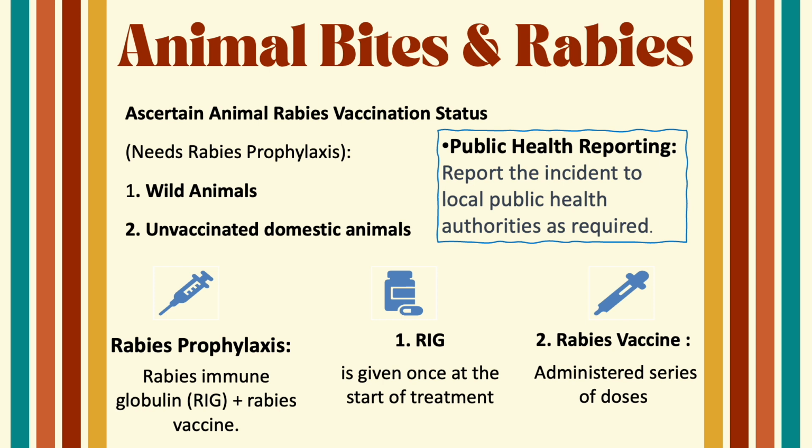The rabies prophylaxis decision: if the biting animal is a domestic pet with an up-to-date rabies vaccination, it may be observed for signs of rabies rather than immediately starting the prophylaxis. For bites from wild animals or unvaccinated domestic animals, or if the animal cannot be observed or tested, rabies prophylaxis should be considered. The rabies prophylaxis protocol consists of two components: the rabies immune globulin, which is RIG, and rabies vaccine.